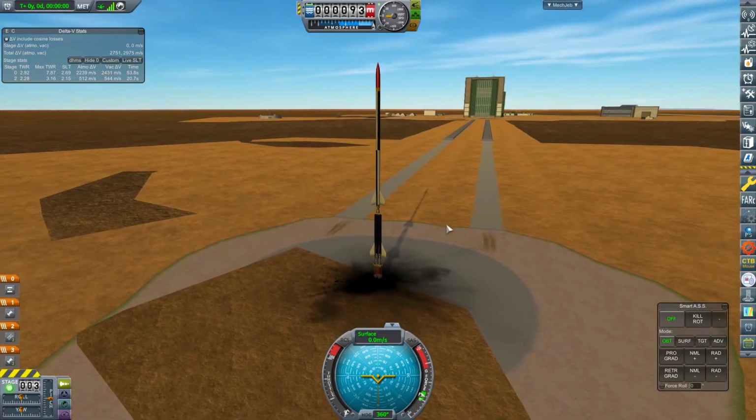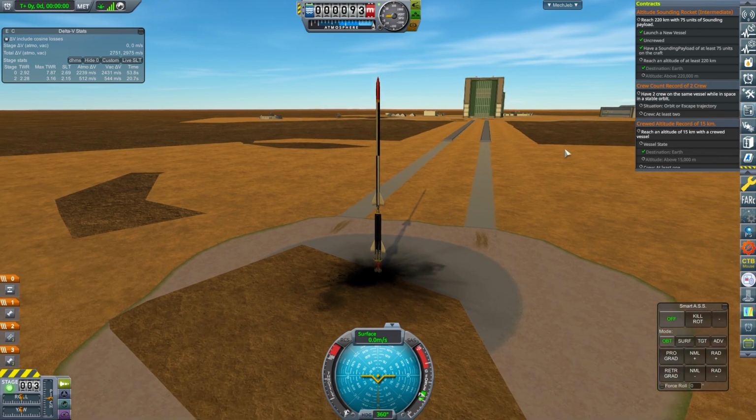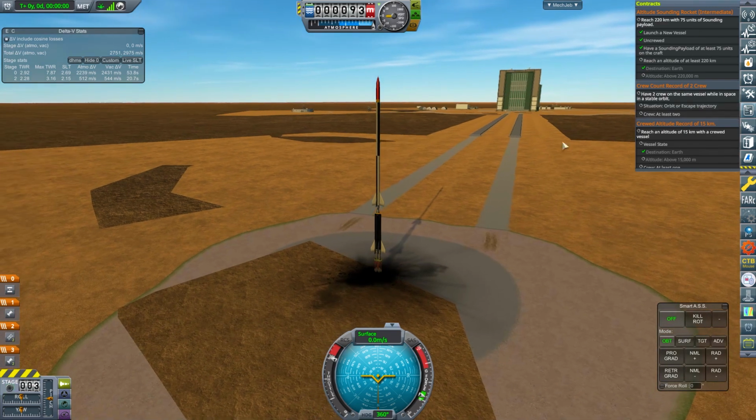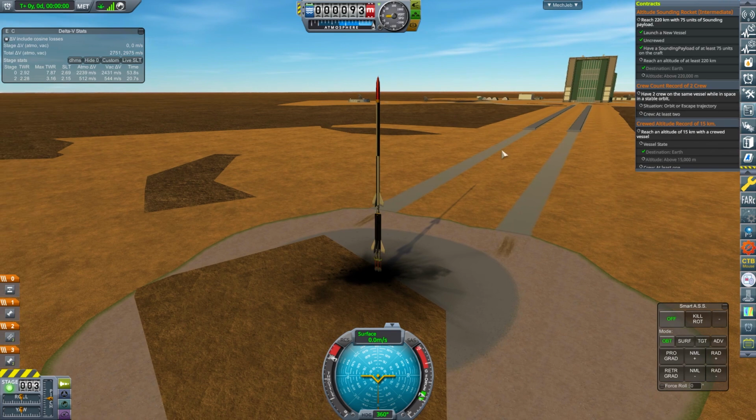Right, here we are. This is potentially the last launch of the Dart 9, is it? Yeah, because I think we're going to lose this contract. I think this contract goes bye-bye when we get on to the next program. I think finishing this program will get rid of the sounding rockets for altitude. I think we probably get downrange ones instead, but we'll see.